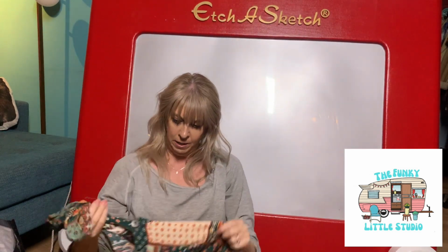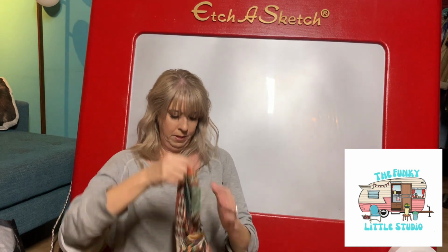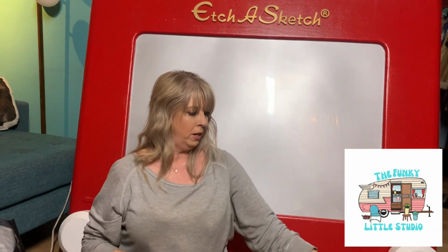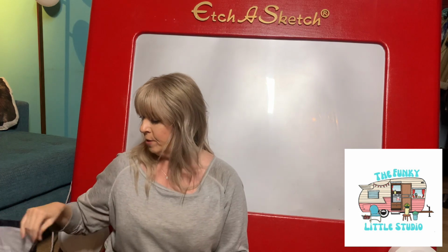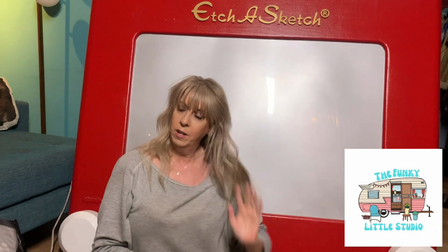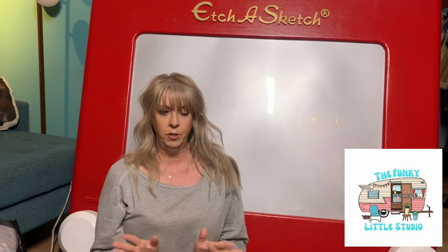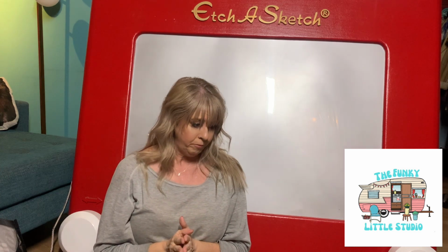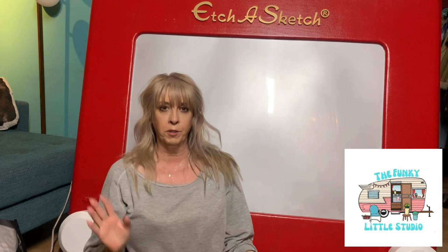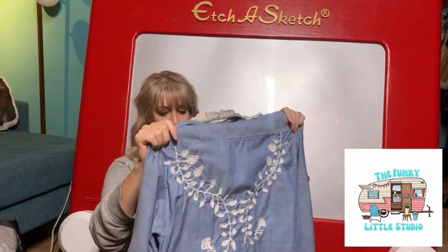And I paid, what did I pay for this? I paid $8.99 for this. We don't have Savers in Oklahoma, and their prices are worse than Goodwill, I think, on a lot of things. At my Goodwill, all the dresses are the same price, $6.99. But at Savers, they're just pricing dresses all different prices. And sometimes it's like, I don't know. You guys know what I mean.